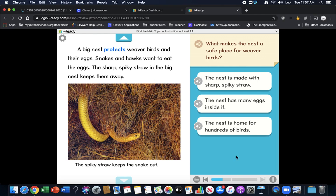The nest is made with sharp, spiky straw. Well, that goes with our story, but let's check the other one. The nest has many eggs inside it. But does that keep it safe?